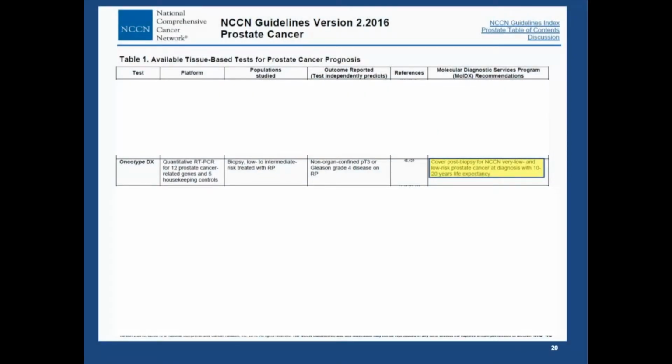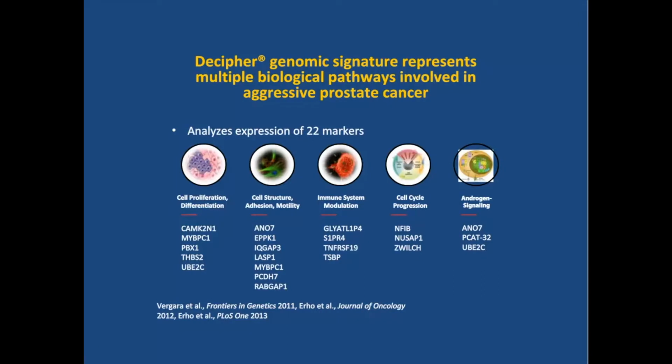And this is a look at a ProMark report. Again, it tells you the probability that if the patient is deemed to have a clinically low-risk tumor, here's his probability of having unfavorable pathology at a radical prostatectomy. And again, you can see where that individual patient's score sits in comparison to other patients evaluated with the test.